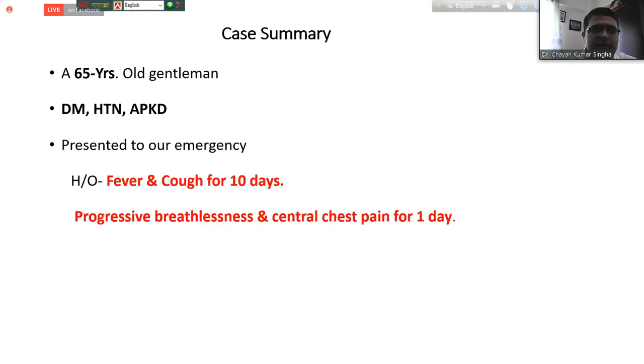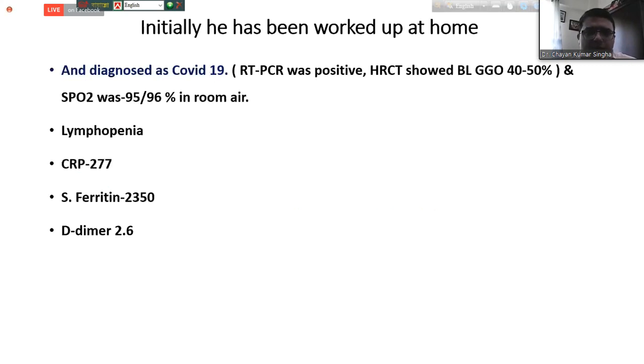My patient, a 65 year old gentleman, was diabetic, hypertensive, with autosomal dominant polycystic kidney disease. He presented to our emergency with a history of fever and cough for 10 days, followed by progressive breathlessness and central chest pain for one day. Initially, he was worked up at home and diagnosed as severe COVID-19 on the basis of RT-PCR positive, and HRCT showed bilateral ground glass opacity, along with a blood picture revealing lymphopenia, high CRP, ferritin, and D-dimer.